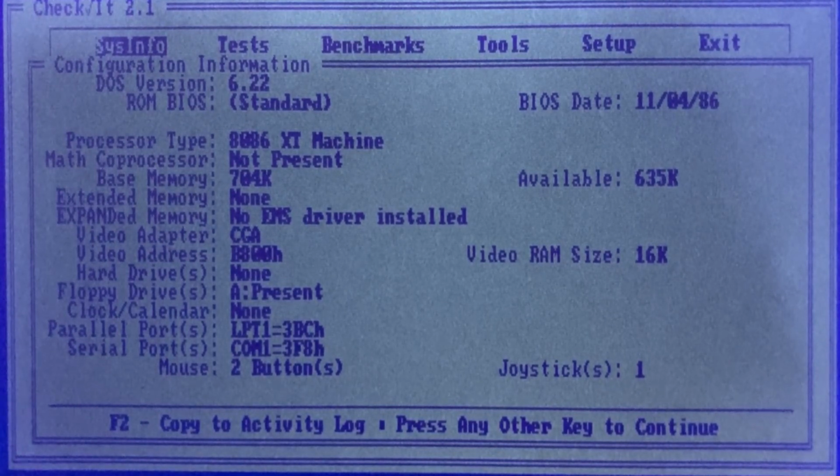You'll note that there's a CGA video adapter, video RAM size of 16K. If I had that on mono, it would actually say MDA and 4K. No hard drive found, for obvious reasons, it's been removed. It has found the floppy. It says no to the clock and calendar. I can tell you there's one there. It's definitely on the motherboard, and it is in the setup. It's just not in here.